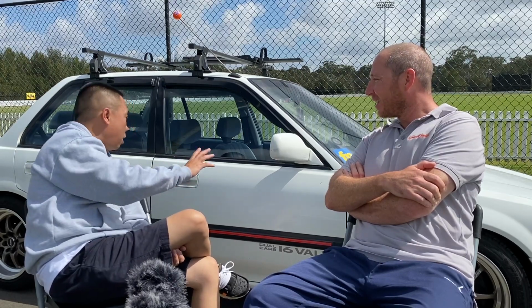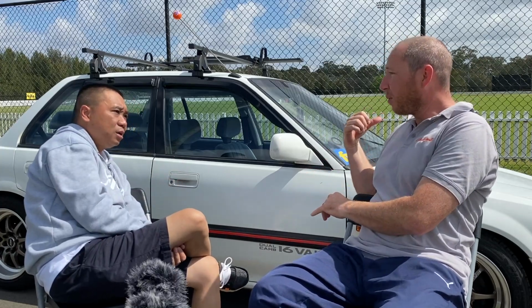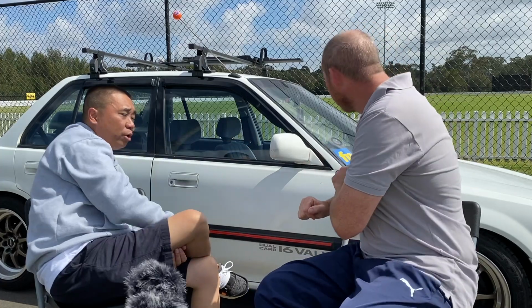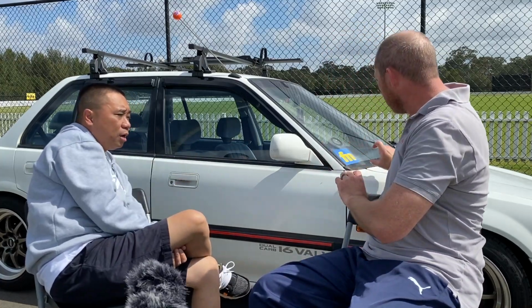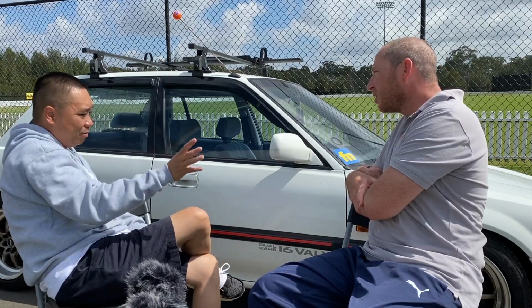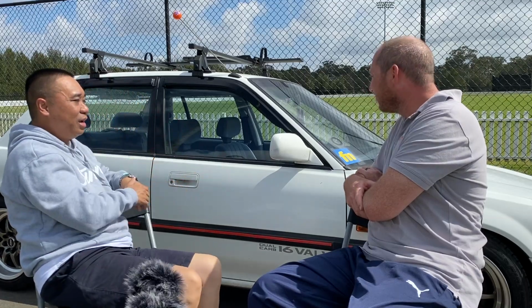But nothing else. I'm just going to restore everything and keep it looking exactly like this. K's seem to be quite tall, so you have to change the bonnet to lift it. But body-wise, no. You keep it the same.